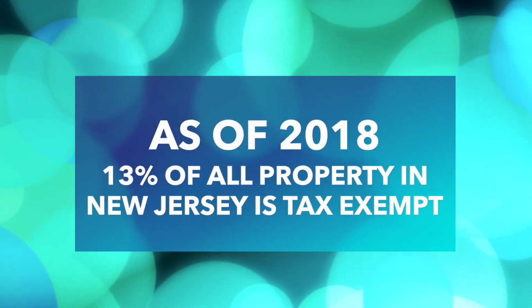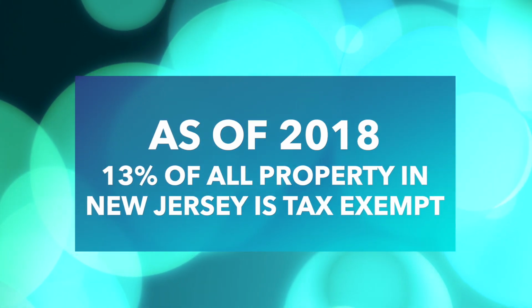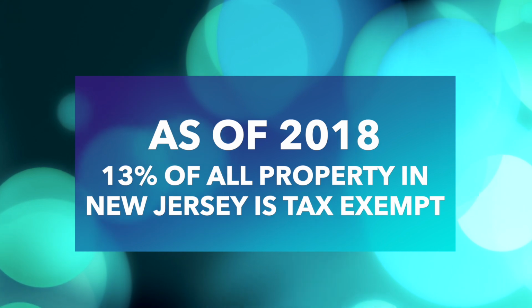So as you look at taxes, the most recent year for which they have statistics is 2018, and roughly 13% of all property in New Jersey is actually tax exempt. So the 87% of the rest of us are paying for all of those expenses. So that was a major change.